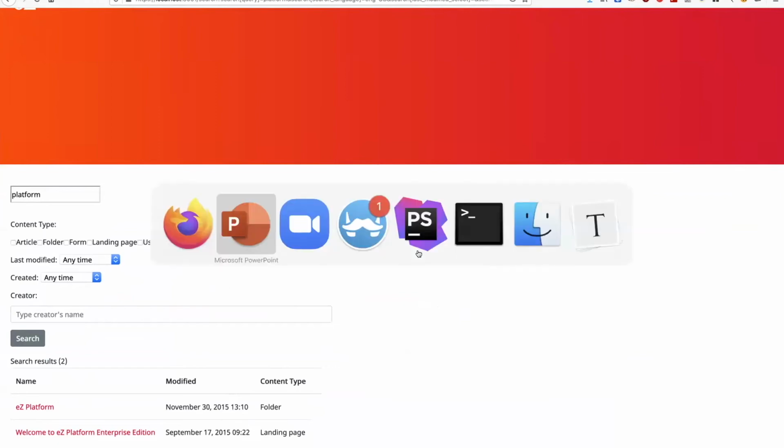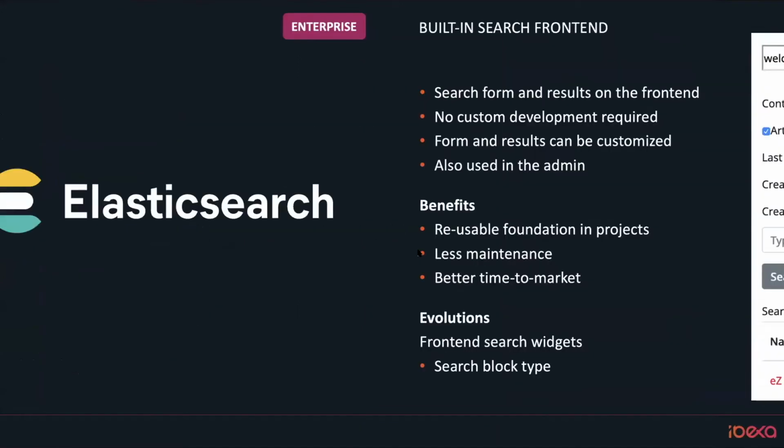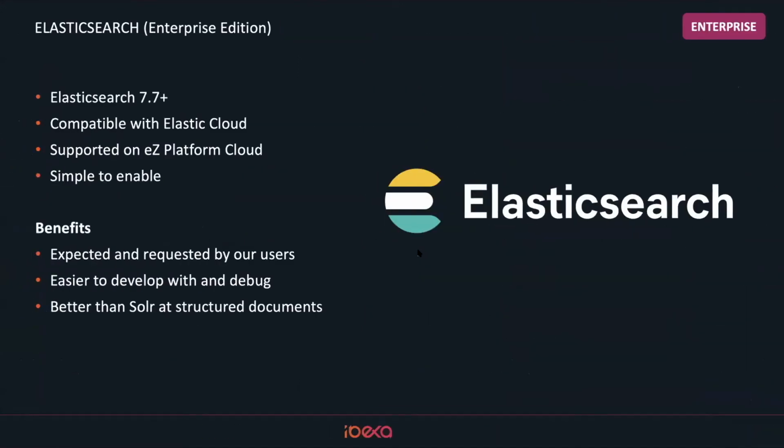Now, last but not least, a very expected feature: version 3.1 will officially support Elasticsearch. It will use Elasticsearch 7.7 or above. I will be showing it running on version 7.8. It also supports Elastic Cloud out of the box. It is also supported on Easy Platform Cloud.